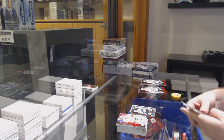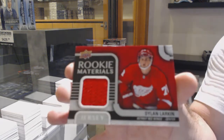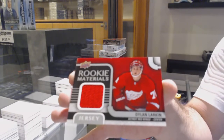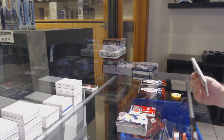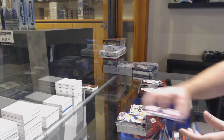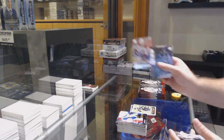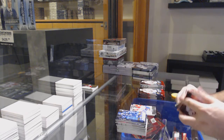Well, Rich, why do you think that many people are paying so much money for Zion then compared to Ja? Dylan Larkin Rookie Jersey for the Red Wings. Dylan Larkin. Cam Pine, and have a good one for the Boston Bruins Retro. I'll let you know. Charles Hudon for the Montreal Canadiens. Young Guns.